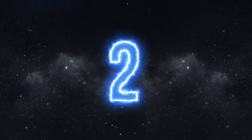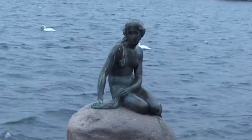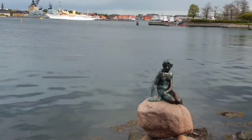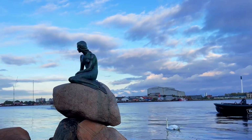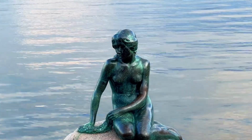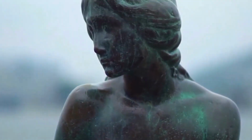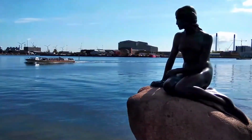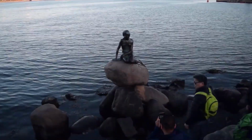Number 2. The Little Mermaid, Copenhagen. The Little Mermaid is where a fairy tale comes to life. Copenhagen's Little Mermaid statue is an iconic landmark and a must-see for any visitor to the city. This bronze sculpture, based on the beloved fairy tale by Hans Christian Andersen, has captivated hearts for over a century. The statue showcases a mermaid seated on a rock, looking towards the shore. It embodies the story's protagonist, a mermaid who sacrifices her tail and voice for a chance to become human and win the heart of a prince.